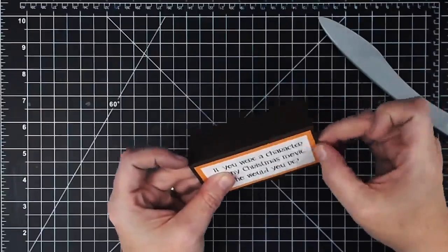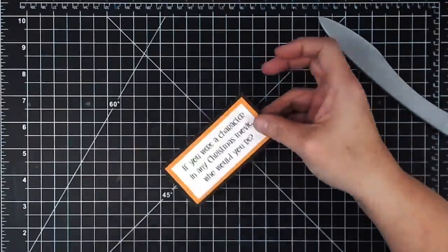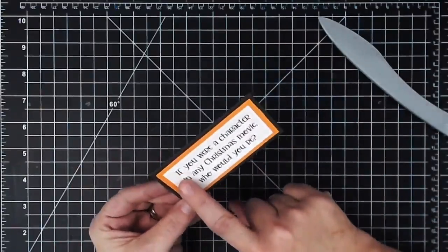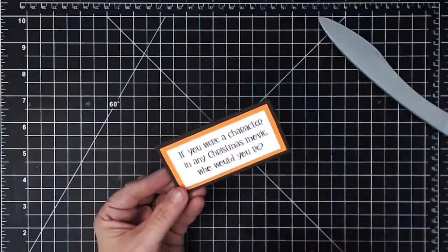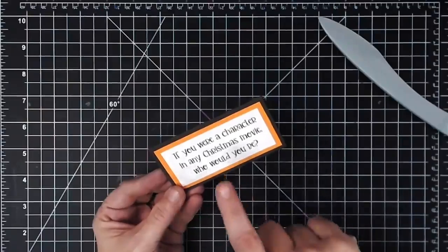And I have to tell y'all, we have done this at my table, and I love it. We actually had a game one time that you could do this with, and it was so much fun just to turn it around. And the person who gets this question will ask the question, and then everybody at the table will give their answer. This is one of my favorite questions from the whole pile. If you were a character in any Christmas movie, who would you be? That's one of my favorites right there.